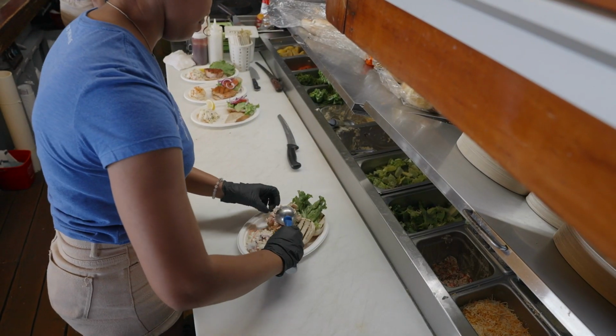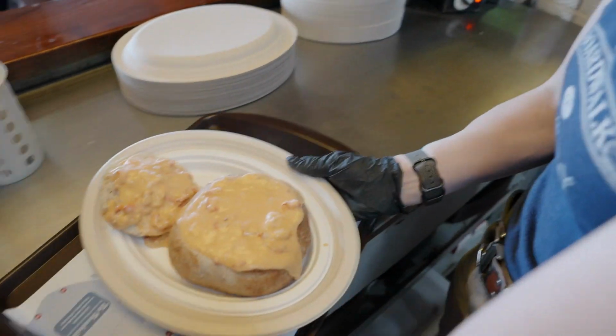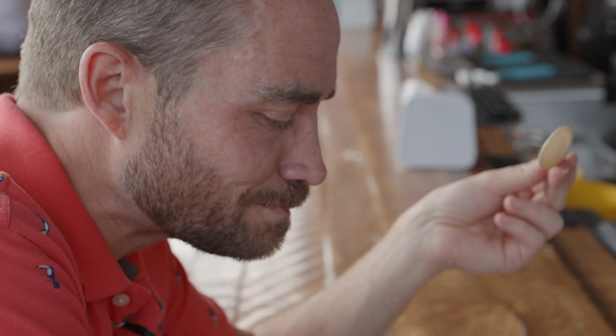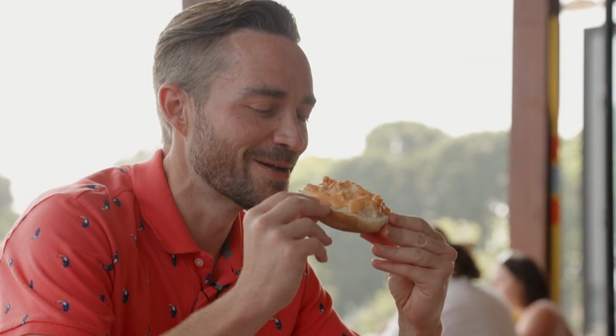These three to four months in the season, you got to get down there early. You got to start making the lobster bisque, making the lobster salad, so we can put smiles on everybody's faces. It's hearty, it's creamy, it's so good, the bread's delicious. And then I just eat this whole thing? You can. For the camera, we do this, yeah.